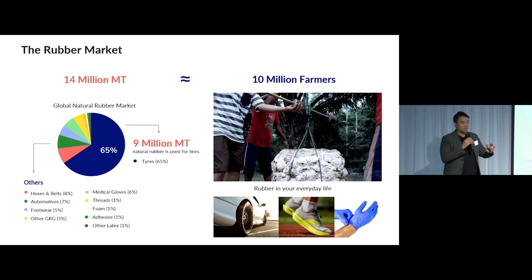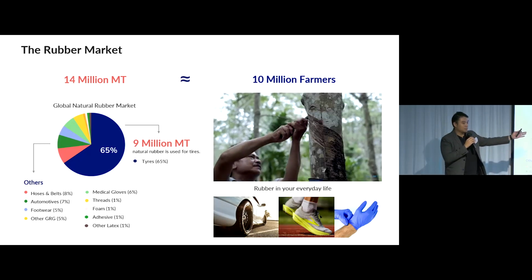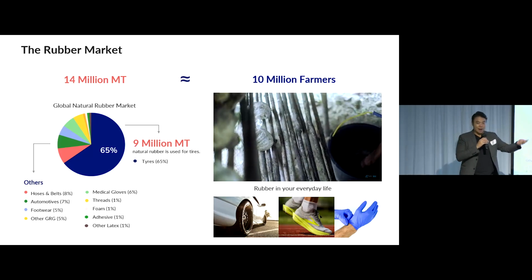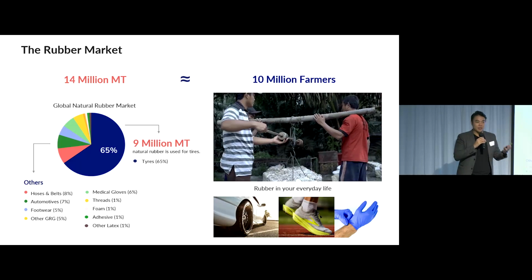And there's no mechanization. It's impossible for you to scale up a human hand. You need a hand to go to the tree and to tap, right? So it's a very human story in natural rubber.